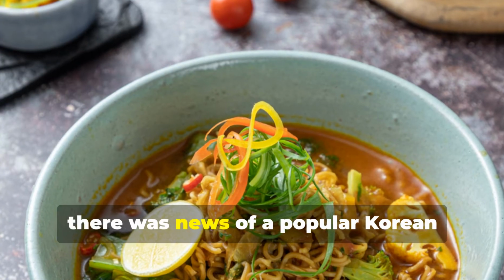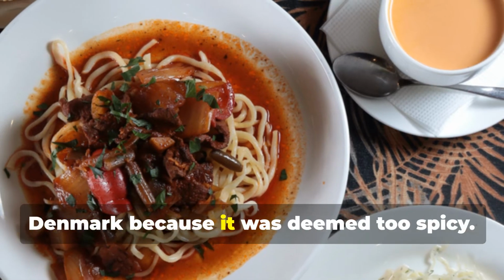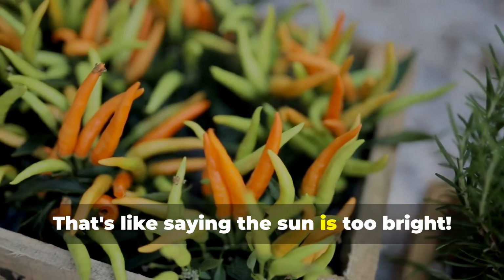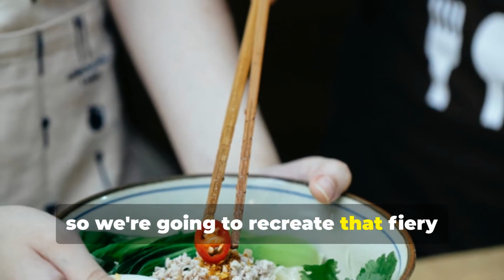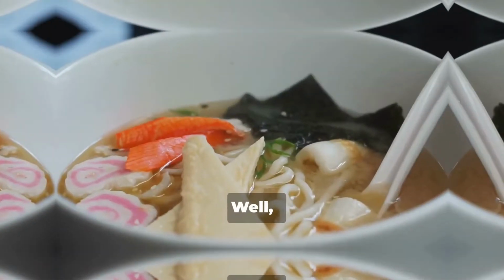Recently, there was news of a popular Korean instant noodle brand being recalled in Denmark because it was deemed too spicy. Too spicy? That's like saying the sun is too bright. We're not ones to back down from a challenge, so we're going to recreate that fiery Danish experience with our own extreme spicy ramen.